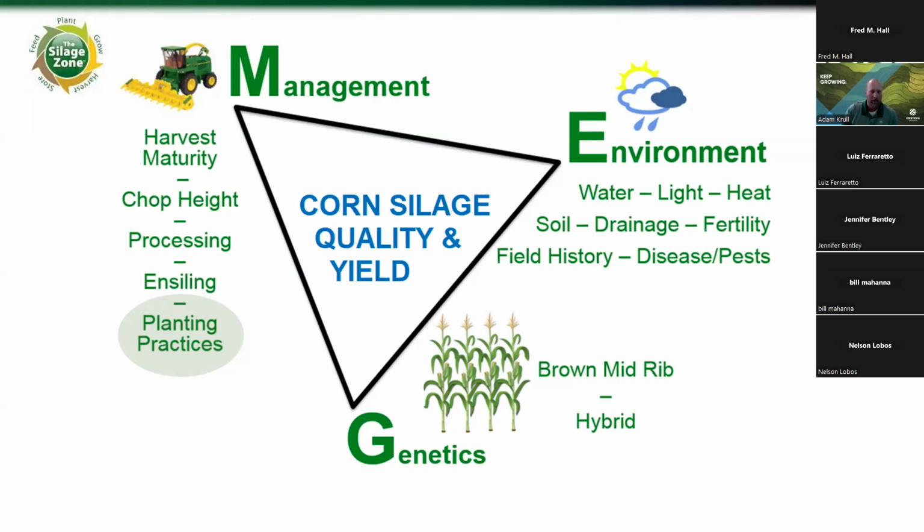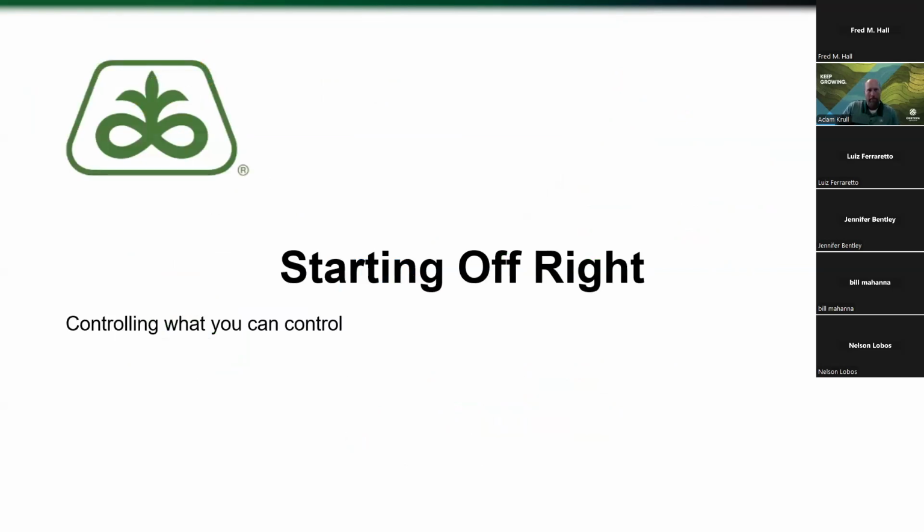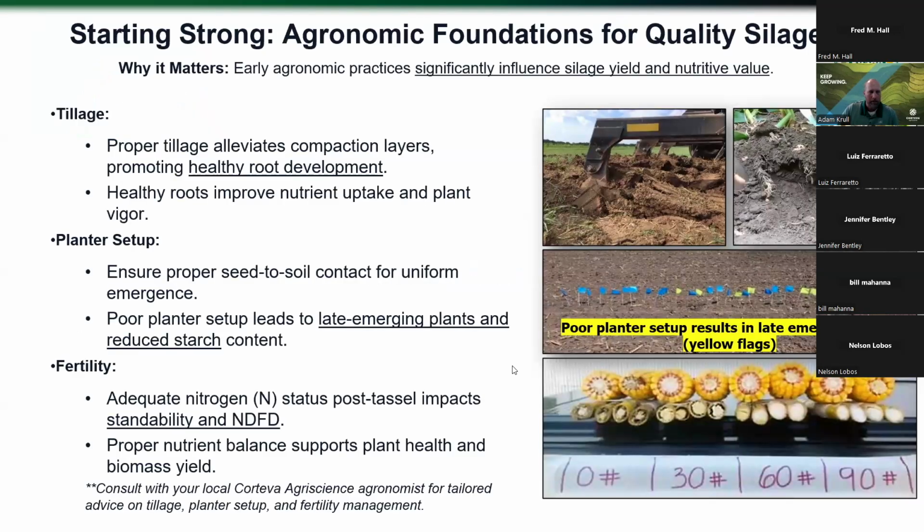And then obviously the genetics will play a role in making quality silage. I'll give you a different way of looking at the genetics and how we look at genetics for making a high quality silage. I'm going to talk about the entire planting season and everything that goes on, and all of the areas of opportunity to make better silage. We want to start off right, and these are some things that are under your control. The agronomics are something that we've learned in the last number of years play a huge role in the quality of silage that we produce at the end of the day.